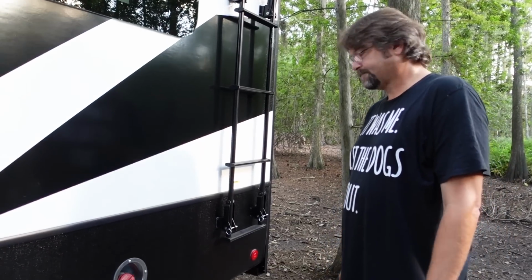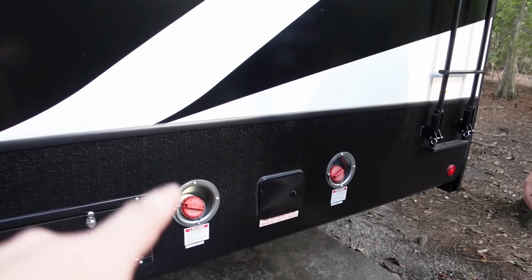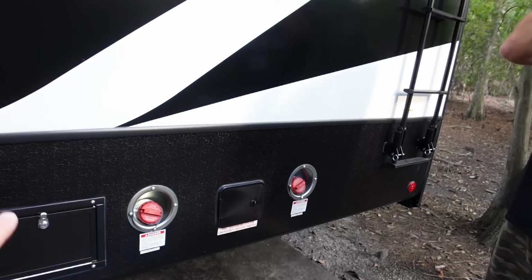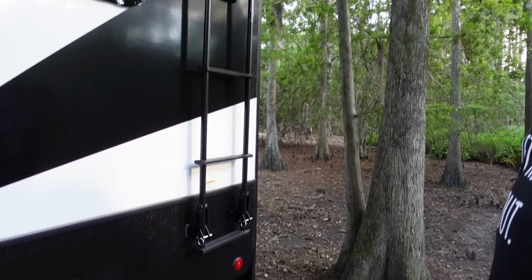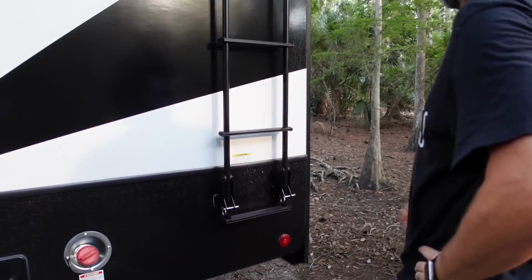But if you were going boondocking or something, you could fill that up. You could fill the 50 up and then pump it into the 30 and the 20, the generator. And then because it is a toy hauler and you have a big door on the back, the ladder goes on the side.